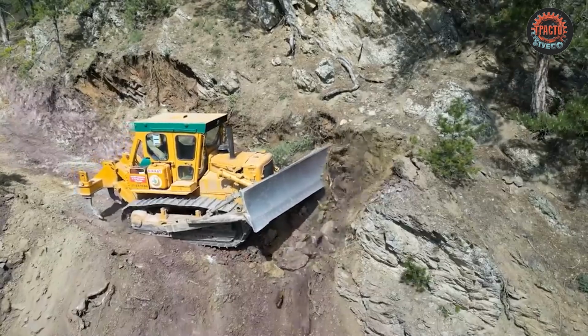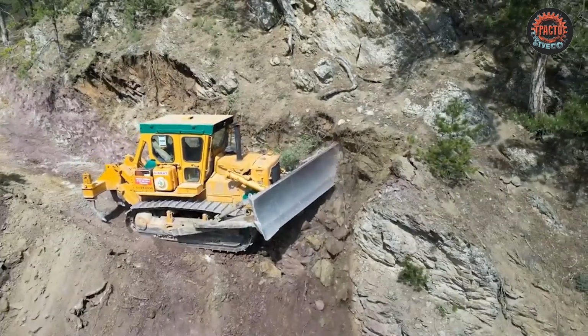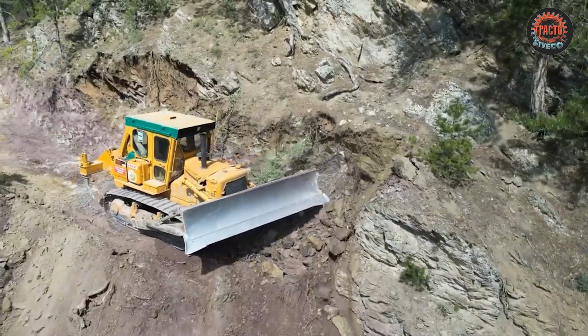I guess the operator of this Cat D7 bulldozer must have incredible nerves to work on such a cliff.